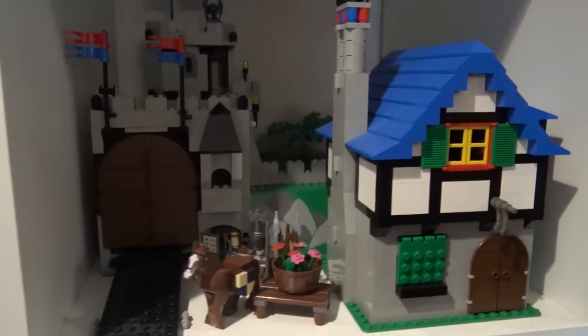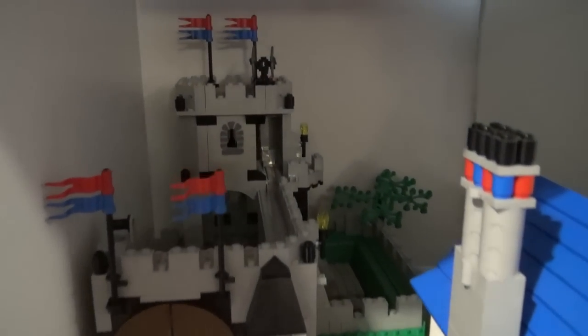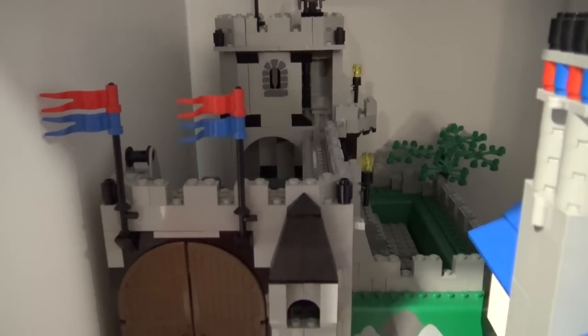That was such a cool build. That's such a cool set at the time. Still cool today. What's the set next to it there? Yeah, so that's the King's Mountain Fortress. So another ode on the new castle, kind of with the ramp that leads up to that.